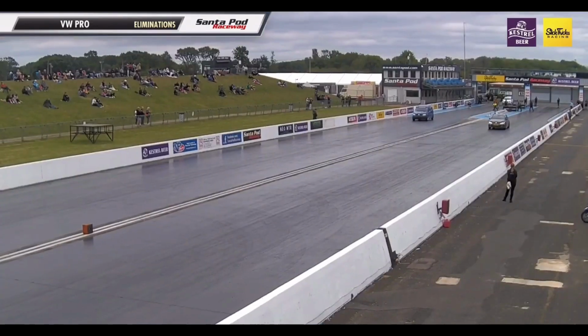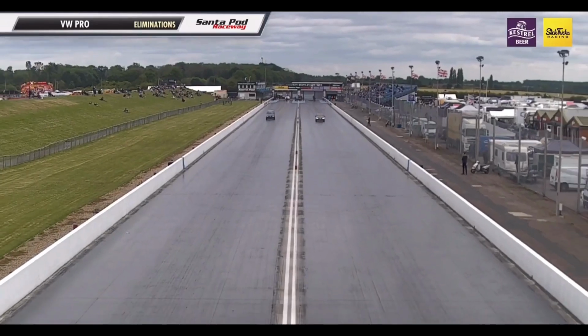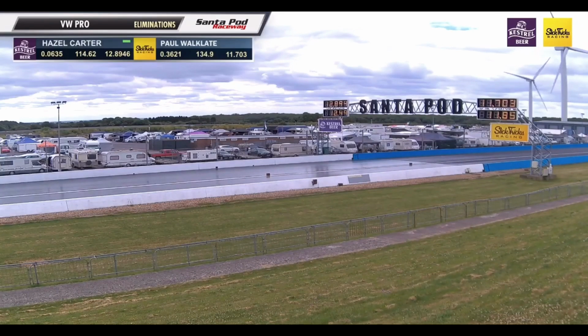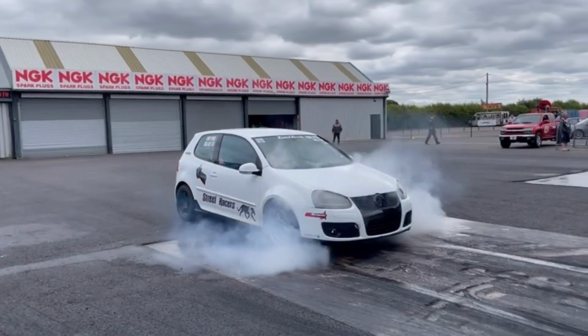Well, Hazel gets the green first, followed by Paul. Hazel is out in front, and Hazel takes the win light as well. Paul Walkyate actually broke out, and that was the only way he was going to win that race, because Hazel was much quicker on the tree.